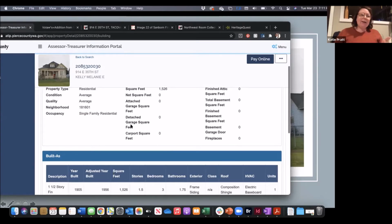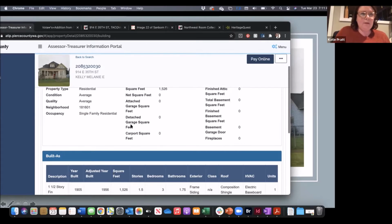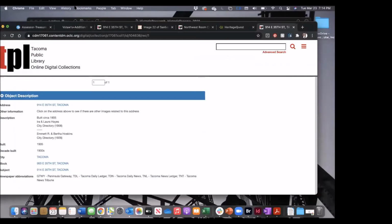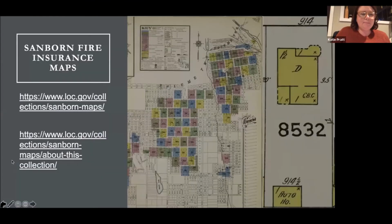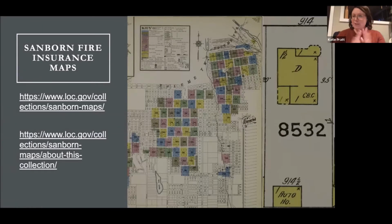And then the next place I look is the Sanborn fire insurance maps. And so what these maps are Katie, is, I think the assessor screen is showing on top of your presentation. Oh, I'm sorry. Okay. Let's see. Is that showing the presentation again? There we are. Thank you so much. Okay, I might have to keep going back and forth on that. My apologies. I practiced this before and it worked fine, but nothing ever goes to plan when you're live, right?